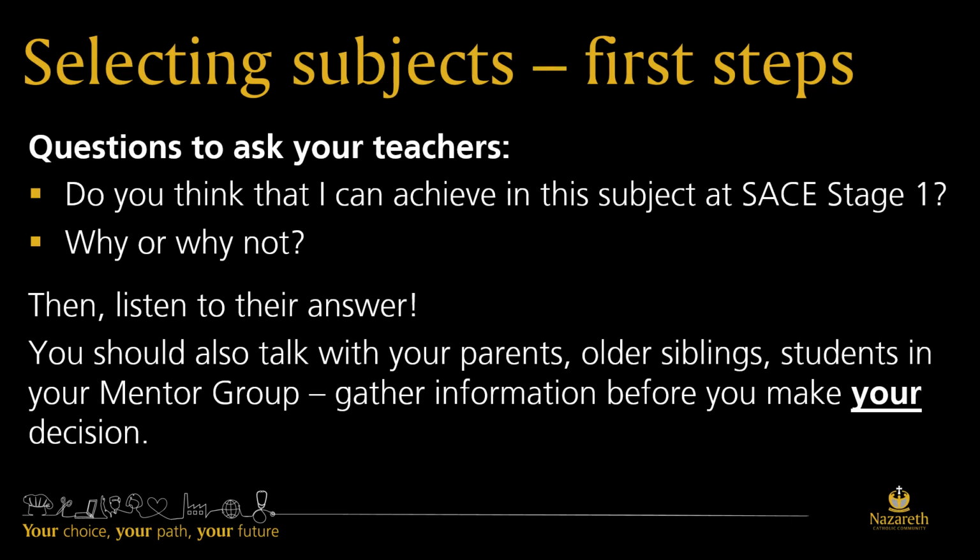You should also talk with your parents, if you have older siblings, students in your mentor group. Gather lots of information before you make your decision, and that'll be the best decision for you as you're moving forward into Year 11.